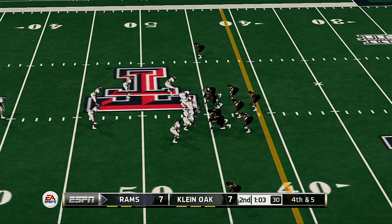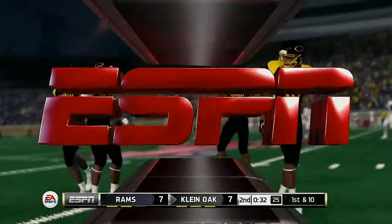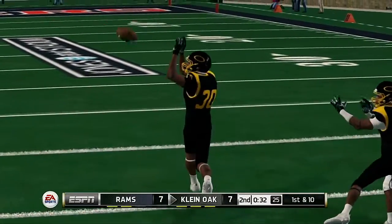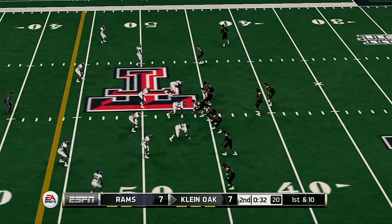The punter is going to try to pin him deep in their own territory with a good punt here. Here's the punt. No, they're going to throw it. He almost had it, but it's incomplete. Defense stiffens there and gives it back to their offense. This is the point in the game where you don't want to make any mistakes that give the other guys a reason to feel more confident going into halftime.